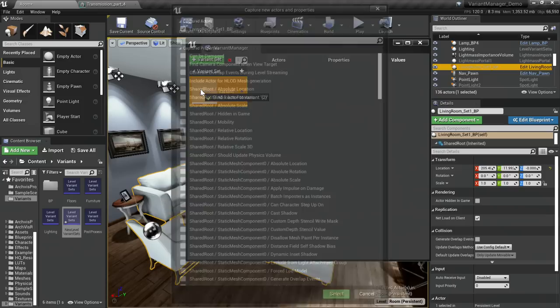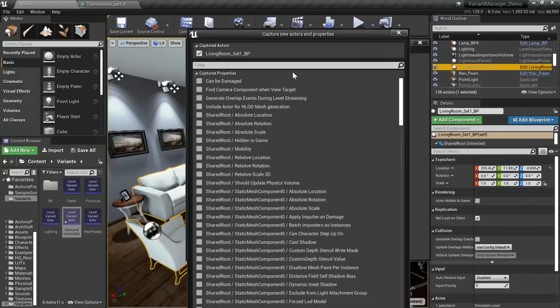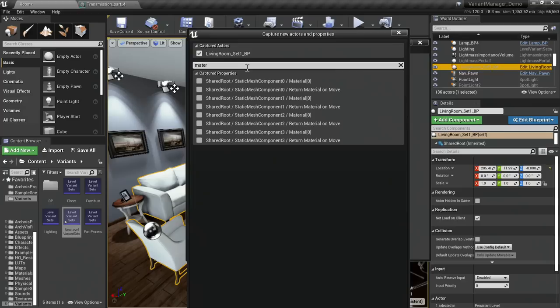Whenever you drag it onto your variant here, you're given this property matrix of all these options that you can do, and you can search. These are all just things that are typically located in your details panel. So if I want to change the material, I can just search for material, and I can see whatever material slots I have there, and then what I want to change for that.